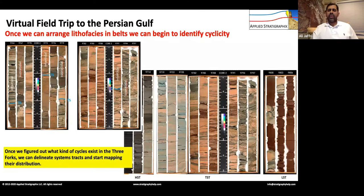So again, what's the big deal? Like, why are we getting so focused on these details? Well, once you figured out what the facies are, you can start looking for cyclicity. Okay, if you're looking at shallow marine carbonates, it is a very, very high probability that there is going to be cyclicity in there. And then it is very important for us to be able to map those cycles, because that is what we're using to correlate.